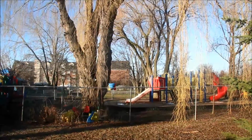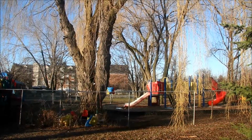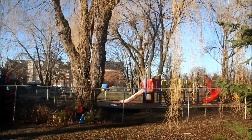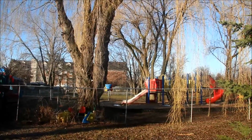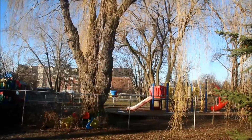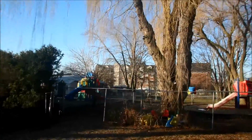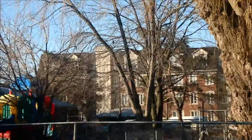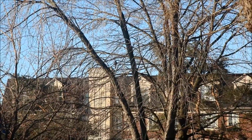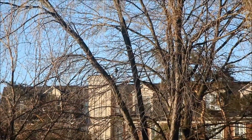It's Easter morning, and I'm just getting a little bit of footage to record some of the hawks' activity. They have been doing nest work down in this south part of the park where all these willow trees are. There's one of the hawks, I'll zoom in here, in this tree right here. The other one I think is around somewhere, but I'm not sure exactly where.